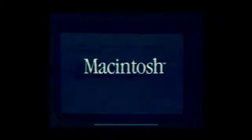Hello, I'm Macintosh. It sure is great to get out of that bag. The computer for the rest of us.